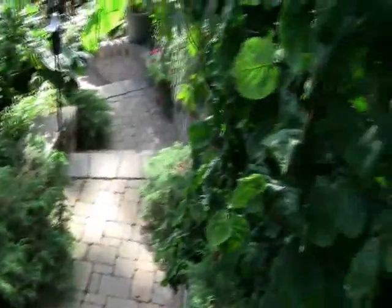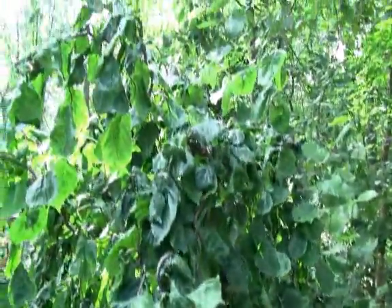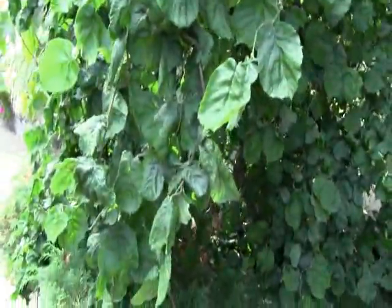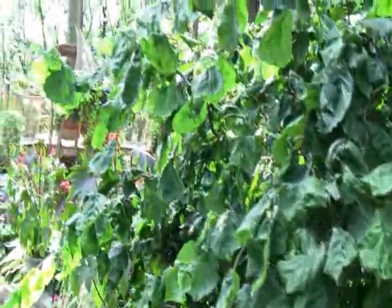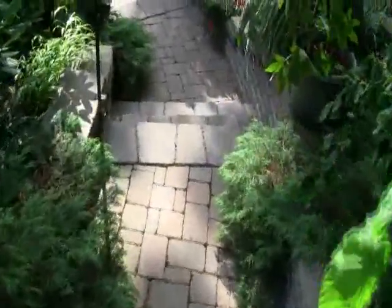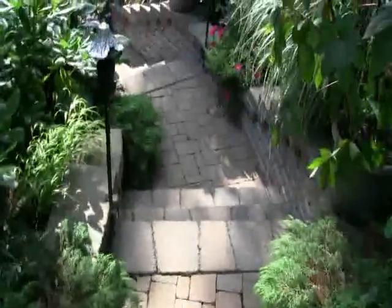My hollies. There we go. I'm back down to the first terrace. You're looking at a Harry Lauder walking stick. That's what that's called. Weird looking, mangled looking shrub. Pretty cool. Joanne loves that plant.